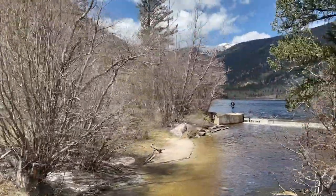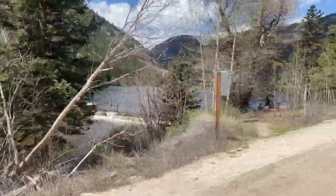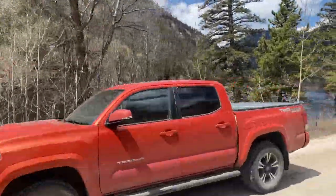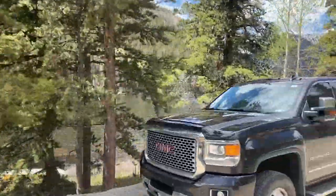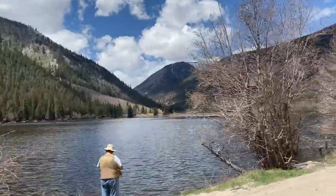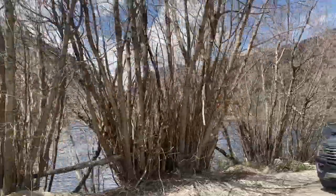So we are heading back into South Cottonwood Drainage today. Memorial Day weekend here. It's super busy down at Cottonwood Lake. The lake's totally open, obviously. Green leaves are starting to sprout out in and around the area. Lots of people out on paddle boards, lots of people fishing. I'm sure there'll be a ton of people up here camping.